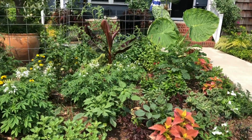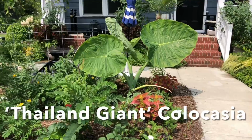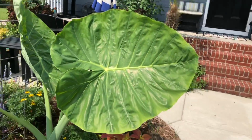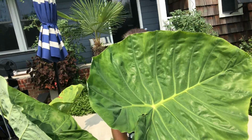It's also been really hot, and all of these plants really do thrive in the heat, especially these Thailand Giant Colocasias, which are finally starting to get some impressive size. I mean, look at that. This is a monster.